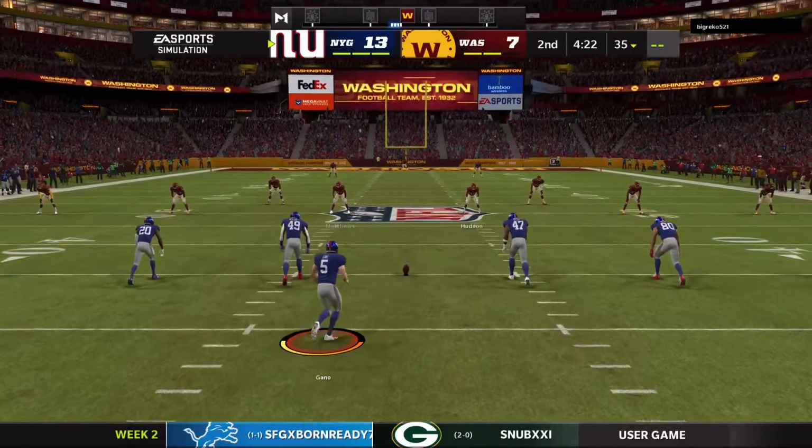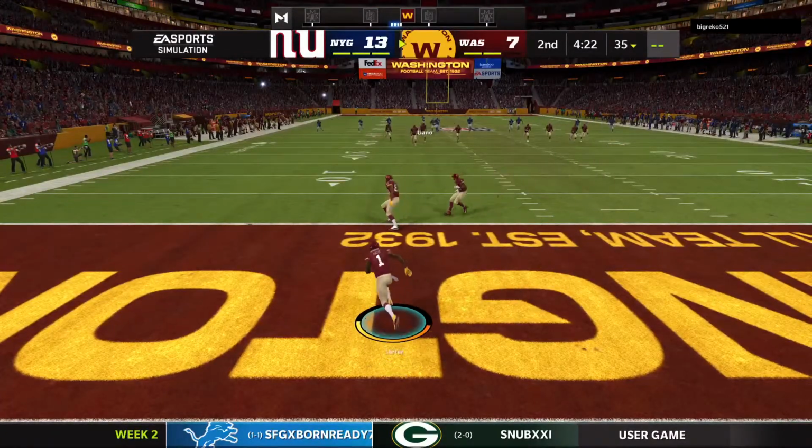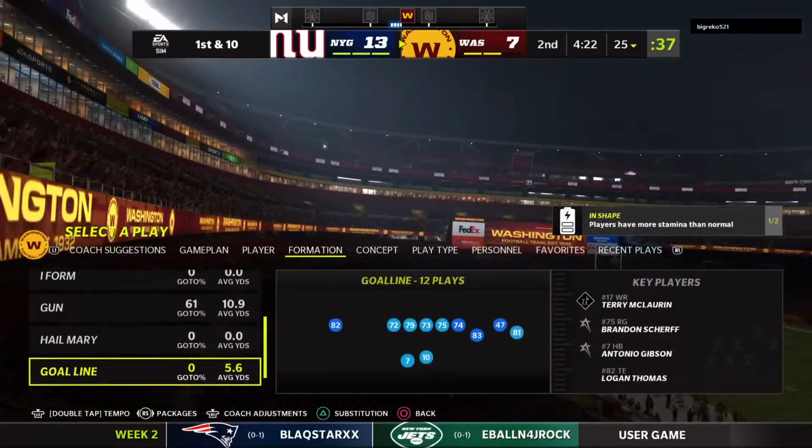He's back out there to boom this one away, maybe with some frustration after the PAT miss. And this will be a touchback as that sails over the end line.